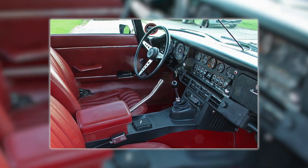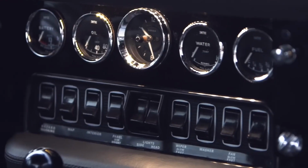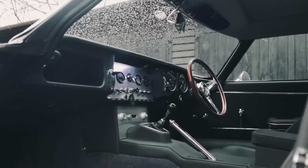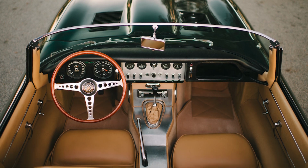For its insides and tech, the E-Type Roadster had a leather-trimmed cabin with a wood-rimmed steering wheel, Smith's gauges, and toggle switches for lights and wipers. It also used foldable seats, and for suspension, double wishbones in front and coil spring rear with inboard disc brakes. The cabin wasn't too bad itself.